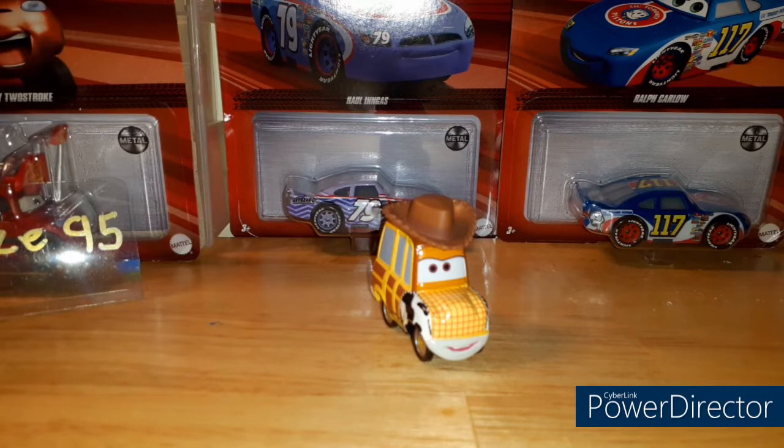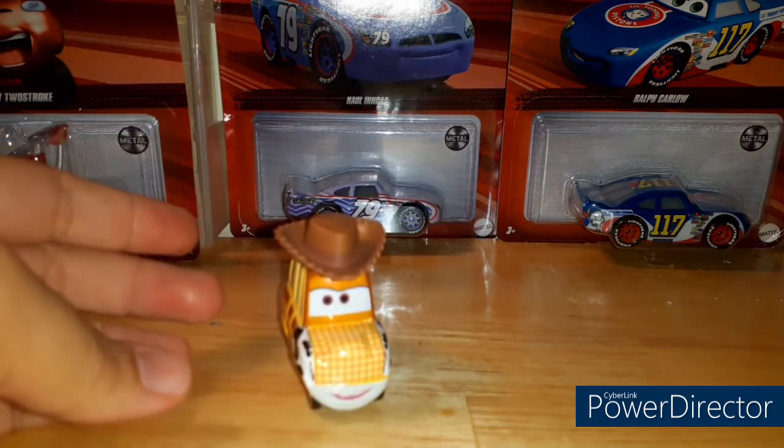I don't know if he appeared anywhere else. He might have appeared in Tokyo. I could be wrong. During Tokyo Mater, maybe that Mater's Tall Tales short. I'm not sure. But let's take a look at him right here.